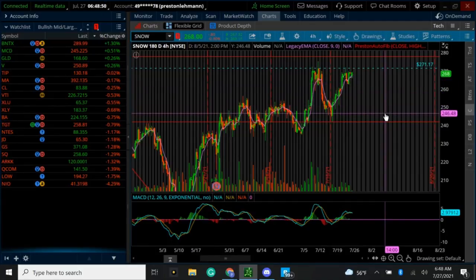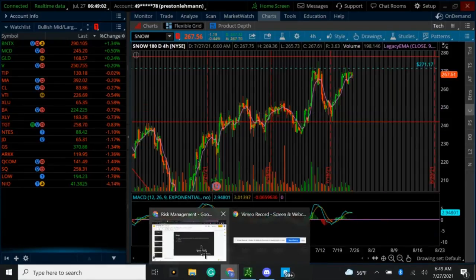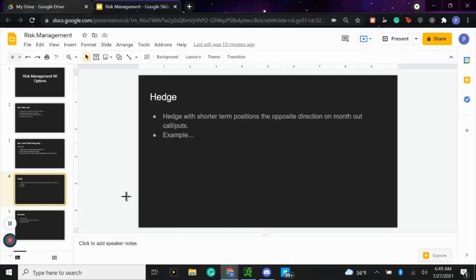Otherwise, you keep going, and that hedge would gain a lot of premium, whereas your further out contract wouldn't lose as much because the Greeks on it are better. So that's pretty much how a hedge would work. Let's go back into the presentation here.